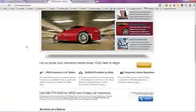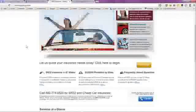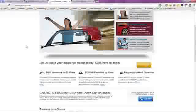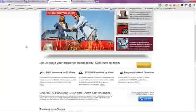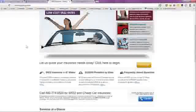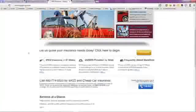Now, again, if you're in a high-risk category that requires you to have an SR22, you're not going to find really cheap insurance. The best way is to shop around, get with an independent agent so they can look at the different insurance companies that they have access to, and they can find you the cheapest rate. But really, if your state requires you to have an SR22, you're going to pay a higher premium than most everybody. So you just need to look at the different insurance companies.